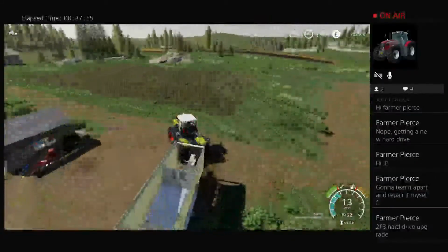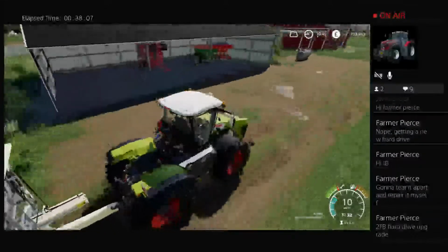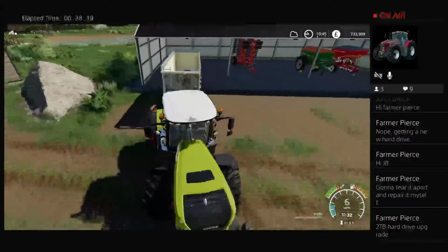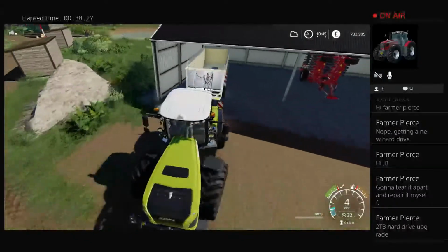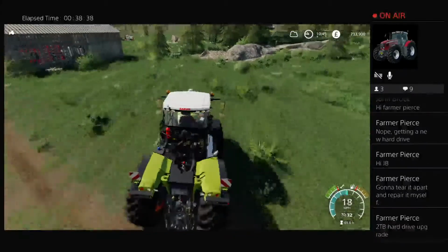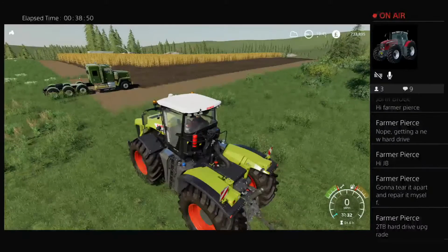Well, there's the first canola. Alright, we won't put this now. Let's see. Well, let's go up here and see where we're at. I guess I'd say our work is probably full. Looks like it.